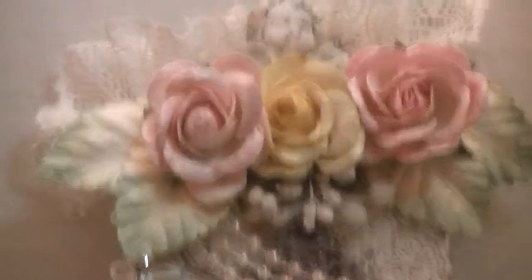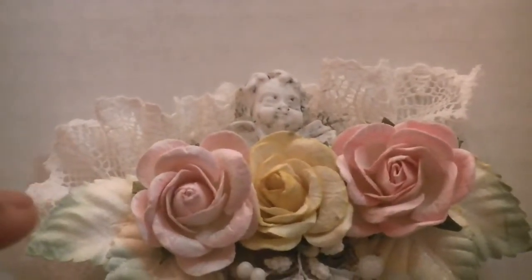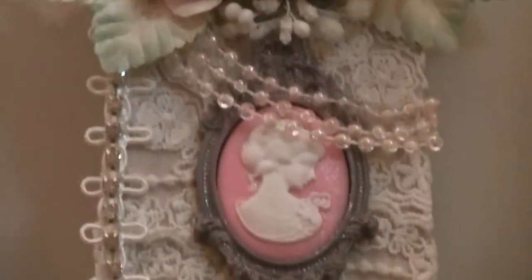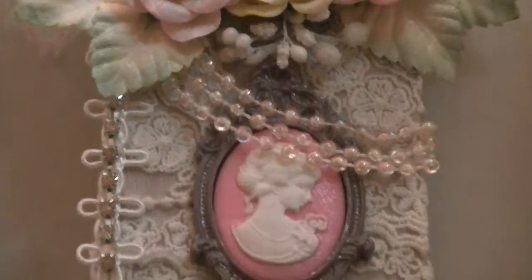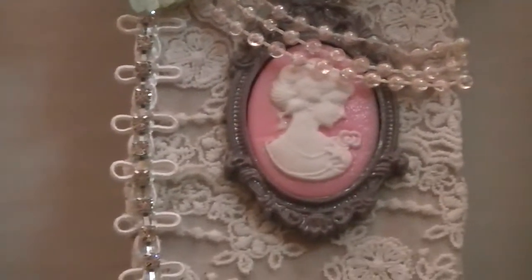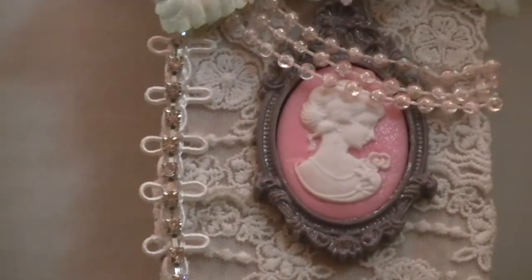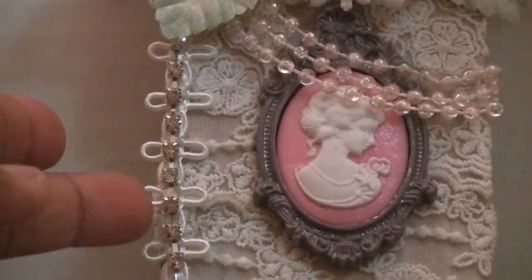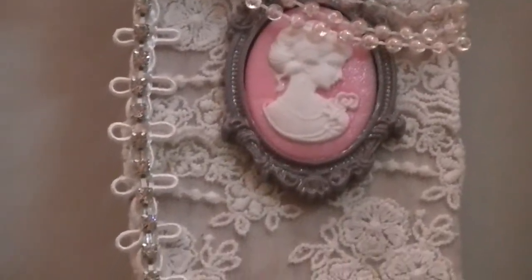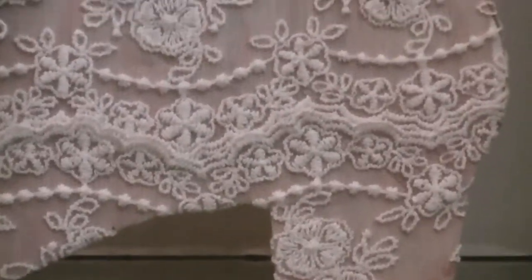Sorry, that lace at the top, right there, and then the cherub, both of those are from Elegant Embellishments. There's some iridescent pearls from my stash, and then the cameo as well as the frame, those are from Elegant Embellishments. And then this trim right here, as well as that diamond bling trim, both of those are from Elegant Embellishments. And so that just goes all the way down.